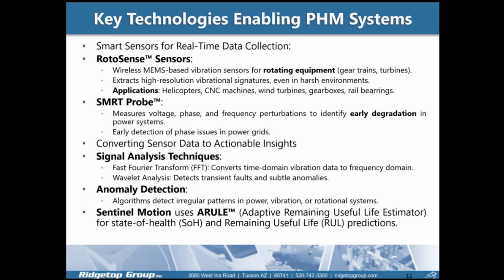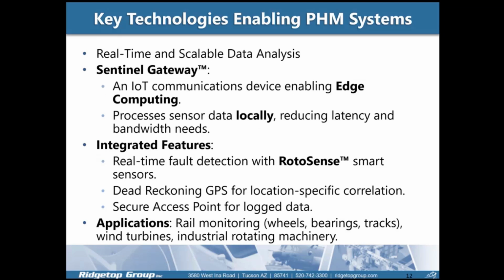Yep, I think we can go to the next slide. Furthermore, after taking that sensor data, analyzing it, and then making that into real-time scalable data analysis, we use the Sentinel Gateway, which takes advantage of edge computing, which processes data on site for immediate analysis. Some cloud platforms allow for large-scale data storage and deep analytics. And together, these technologies really enable faster and smarter decision-making.